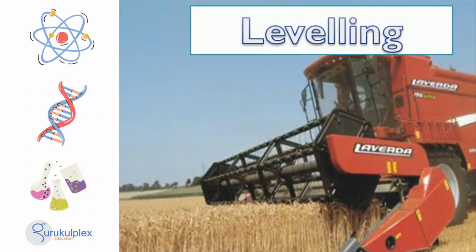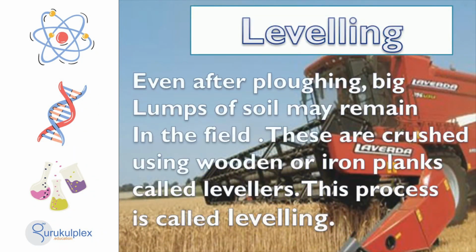Leveling is an essential aspect for crop production and management. After plowing, large clumps of soil may be present. Wooden or iron planks, known as levelers, can be used to even out these clumps to a certain depth. This process of breaking the clumps is called leveling. It aids in creating an even field, making it suitable for planting, and is hence important for crop production and management.